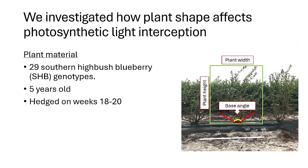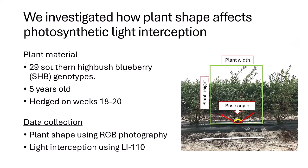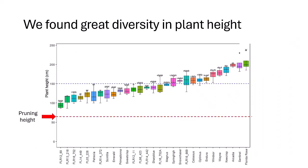When we started taking a look at this, we used RGB photography to get images of the plants, and then light interception using an LI-110. When we started taking a look at these phenes, the first thing we noticed is that, like everything with blueberry, there is great diversity. If you look here, the red line represents the height at which these plants were pruned. And the return from the prune is extremely different from plant to plant.